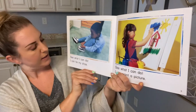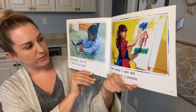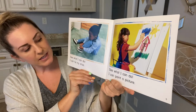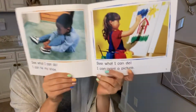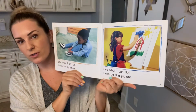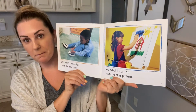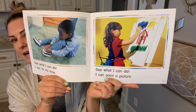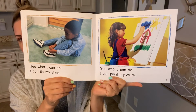So the title is See What I Can Do. See what I can do. I can tie my shoe. See what I can do. I can paint a picture. Can you tie your shoe or paint a picture? I'm excited to see the pictures that you paint when we go back into the classroom. I love the painting center.